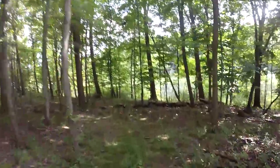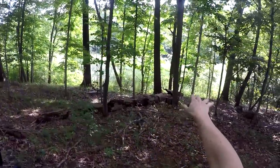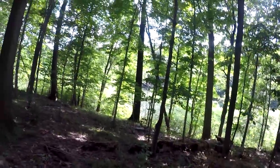I love it back here. It is absolutely beautiful. And there's, as I said, the swamp portion that kind of separates this woods and the second half that you can see back there.